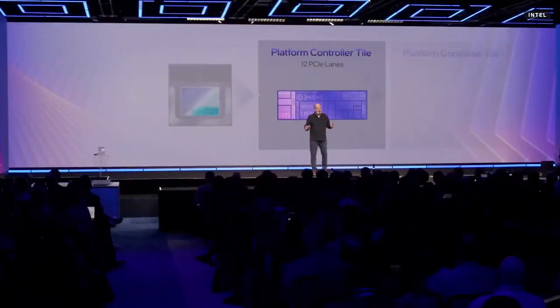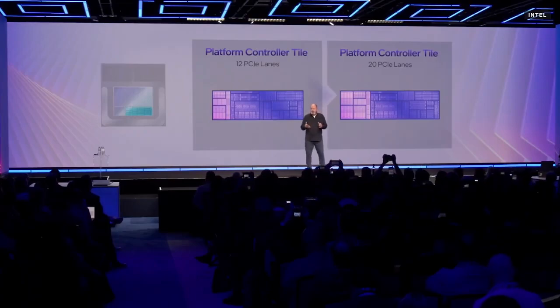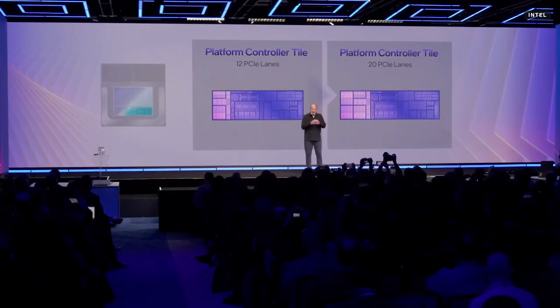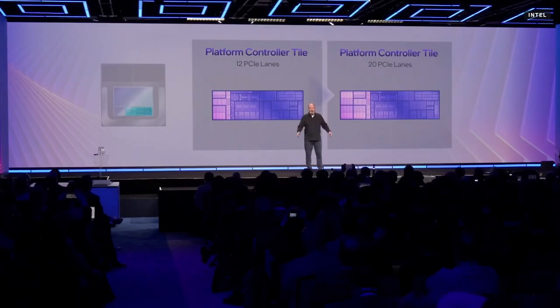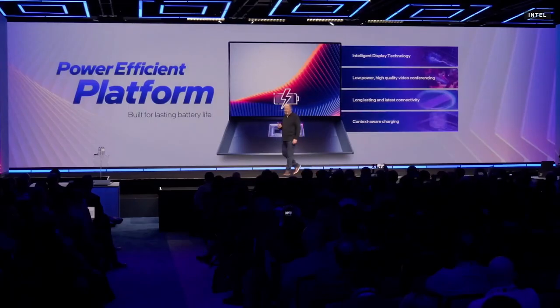We've also consolidated all the IOs onto a single chip. This was a big ask by our customers' design teams because they want to take Series 3 and expand its capabilities and its market coverage. But people don't buy SoCs, and we know that.